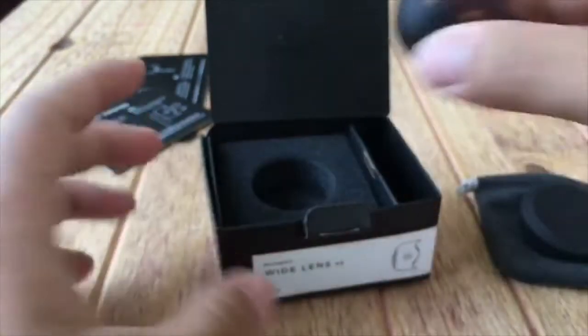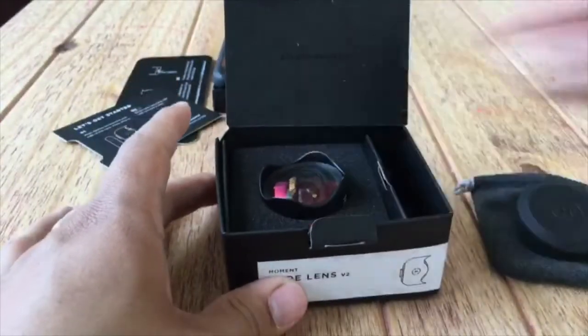Okay, let's test it out. Okay, so this is without the lens. And that is with the lens.